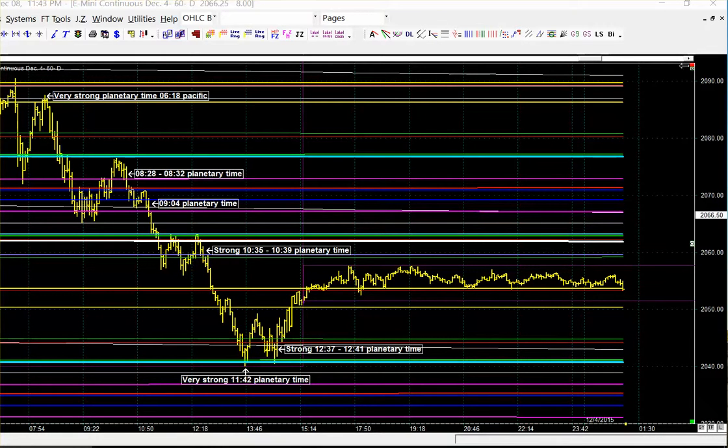In Thursday's forecast, key planetary resistance is at 2086 to 90, and that's the level we're watching to be tested and to hold for the bias to remain down.